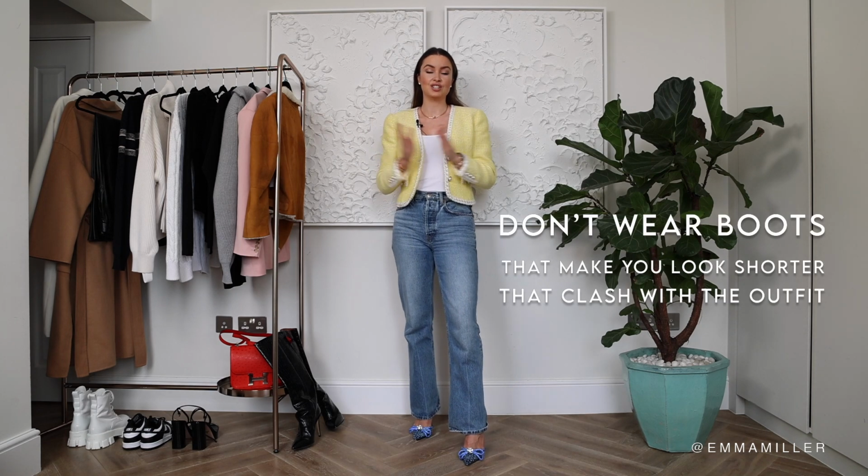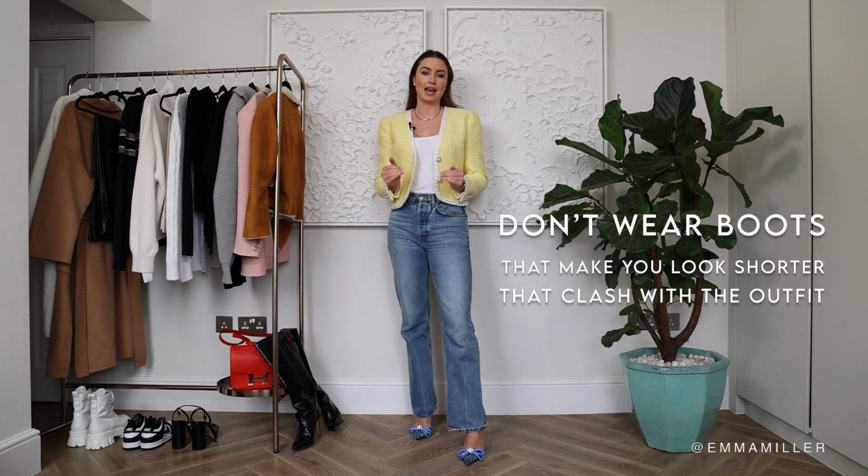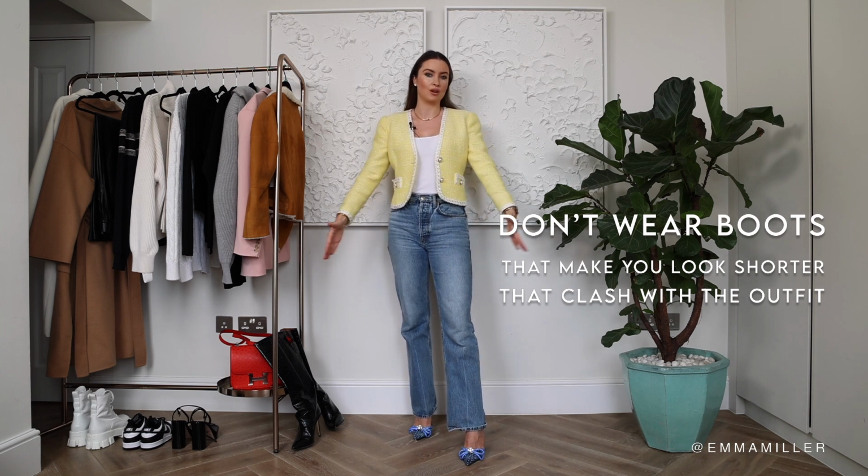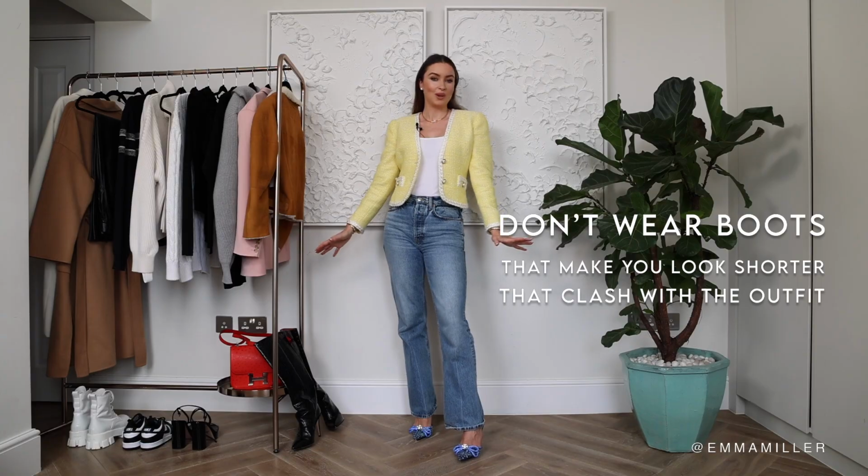It would have just looked so much better with a heel. It's really important to choose the right boot and don't choose boots that cut off your leg, make you look shorter, that don't fit the look and aren't balanced out with the long silhouette of a draped coat.